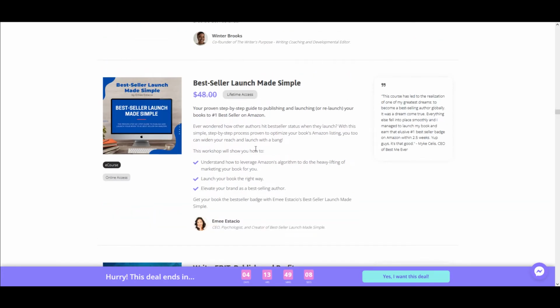Bestseller Launch Made Simple. E-course for $48. So right here you have pretty much the same price as the entire bundle. So you could look at this as, I buy this bundle and I get all the others with it for free. But Bestseller Launch Made Simple, again, I'm cool with these kinds of courses because they give you good insights. But I mean, you don't know if your book is going to be a bestseller.